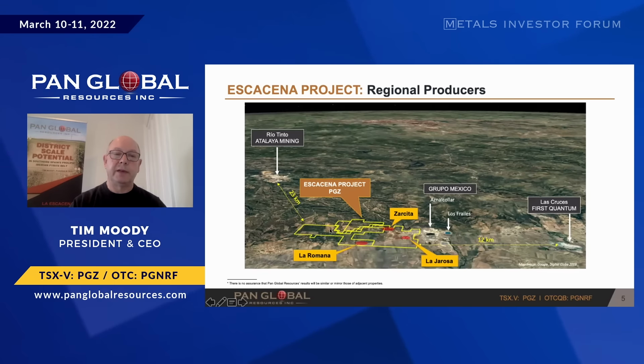So just looking a little bit closer, the yellow is the Escacena project area, and down in the south is the La Romana project, where most of our work has been focused. You can see here the proximity to Atalaya Mining's operation to the northwest, at the site of probably the world's largest volcanogenic massive sulfide deposit.